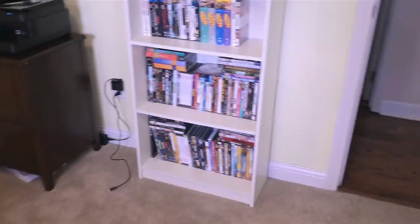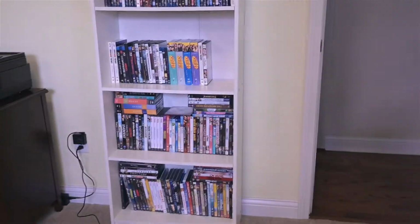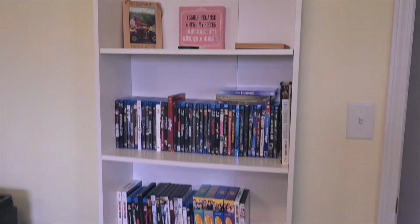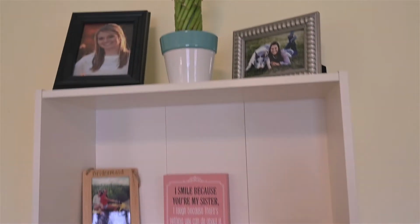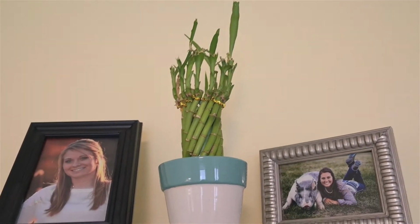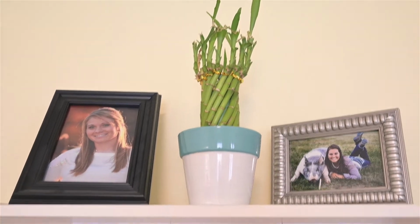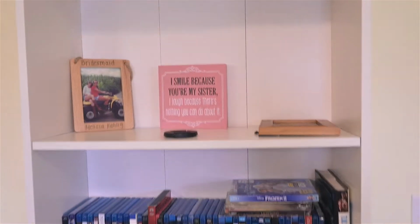So hopefully the quality's okay here. We're gonna start on the side back wall. We just keep all of our Blu-rays, movies, general stuff here. Our one plant that's still alive, that's my wife's sister's, but that plant I've had for a while. Not that that matters, but that's where we keep all that stuff.